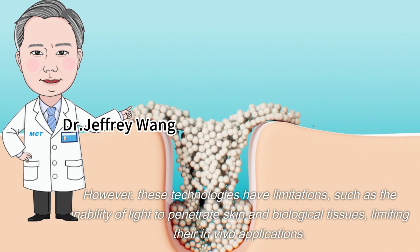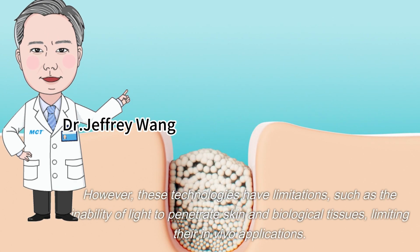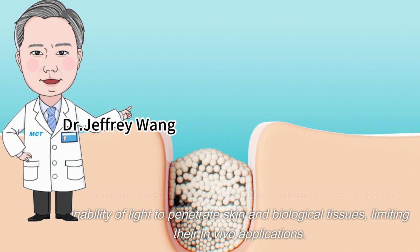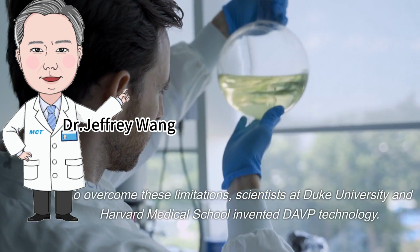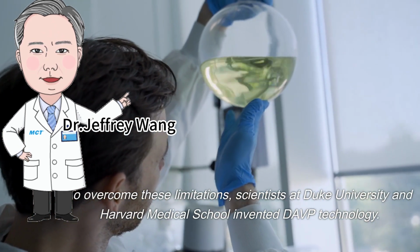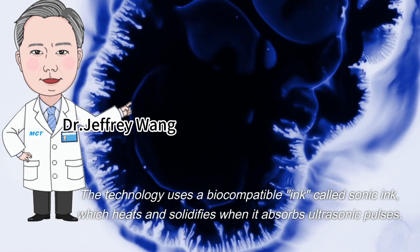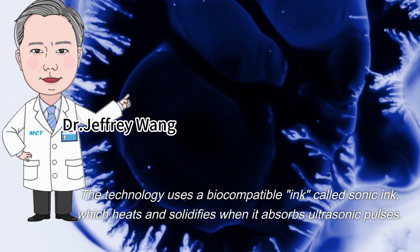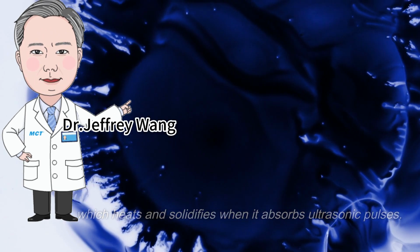However, these technologies have limitations, such as the inability of light to penetrate skin and biological tissues, limiting their in vivo applications. To overcome these limitations, scientists at Duke University and Harvard Medical School invented DAVP technology. The technology uses a biocompatible ink, called sonic ink, which heats and solidifies when it absorbs ultrasonic pulses.